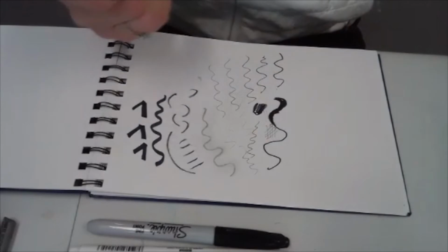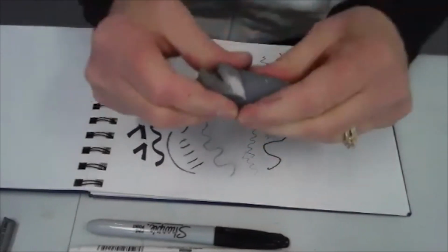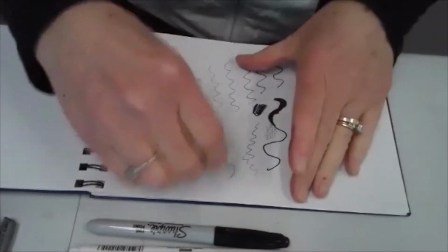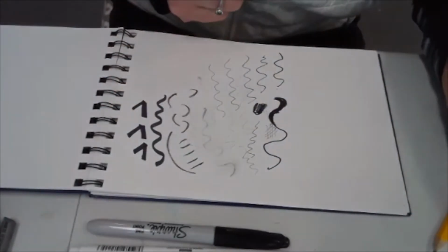Erasers, any type of eraser will work. This is called a soft gummy eraser, and you can knead it, and then you find a new area to erase your work, or you can simply use the bottom of a pencil. It doesn't really matter as far as your erasers.